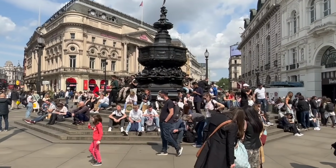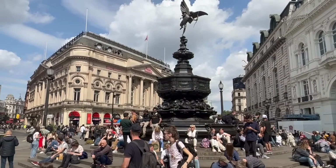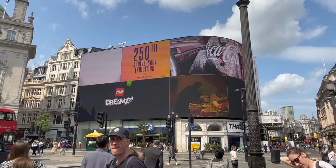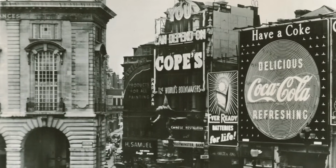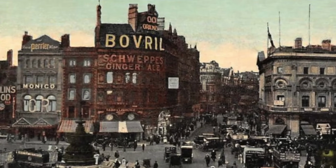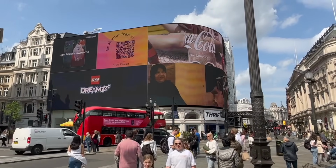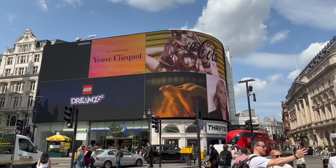Now, in order for me to get a better look, what I'm going to do is get up on top here of the statue of Anteros, so I can show you around. Now, what makes it stand out are the digital screens here, folks, and they were first introduced in around 1910, and Coca-Cola has been advertising up there since the beginning. But one of the first advertisements was for Bovril, which is more like a beef-flavored tea. TDK Electronics had one up here for several years as well, but this is probably what makes it stand out, and it's the most iconic sign in central London.